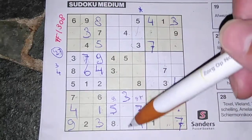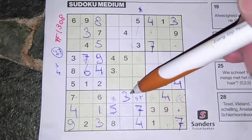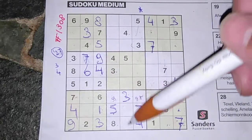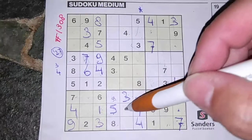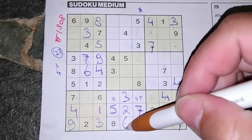The 2 and the 3, no, 3 we have. The 2 and the 6 are missing. 2 and the 6, we have a 2 here, so no 2 there. 2 should be here, and the 6 goes there.